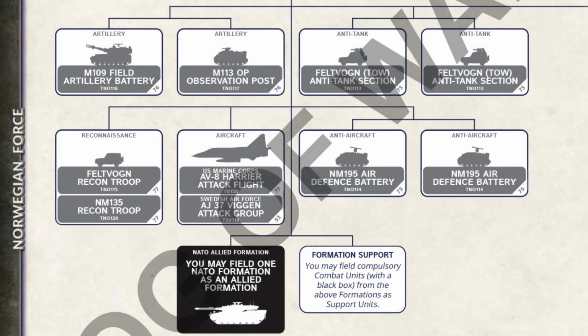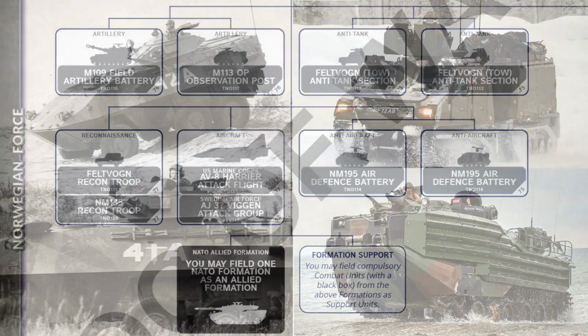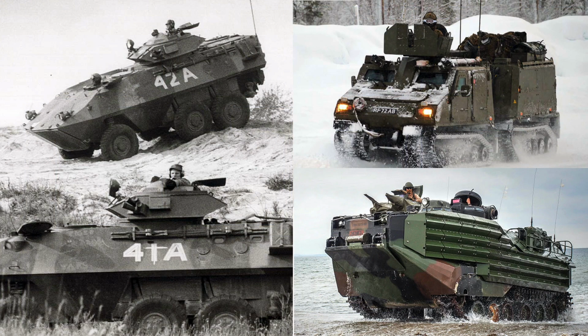The support choices are a mixture of Norwegian units like the Feldvågen recon and anti-tank variants and the NM195 anti-aircraft batteries, plus a mix of Swedish and US Marine support. NATO doctrine of the time earmarked mobile British, Canadian and US Marine units to reinforce Norway in the event of war. Battlefront have chosen to give Norway the US Marines as their main support option to reflect this.